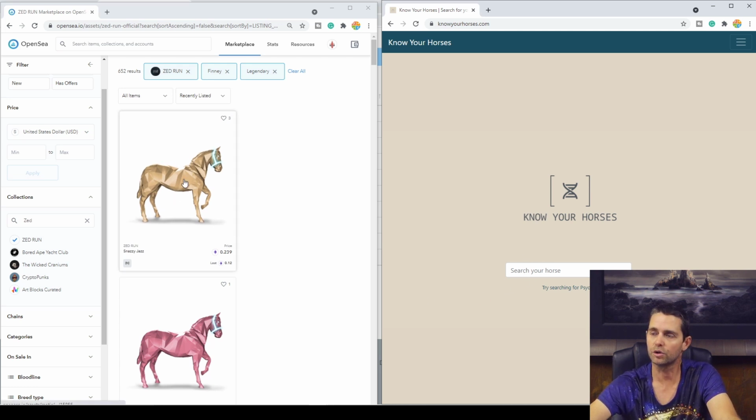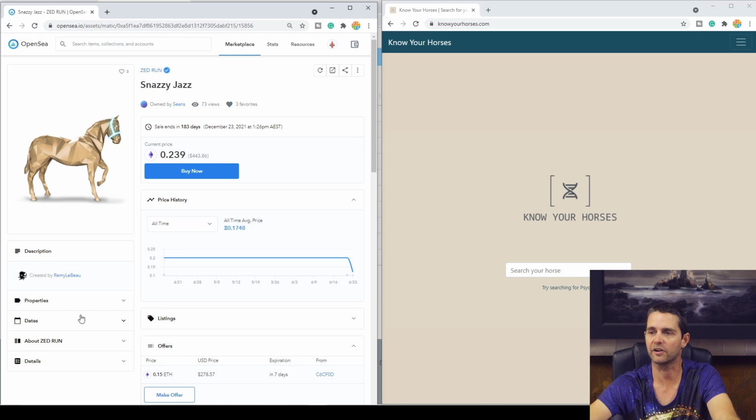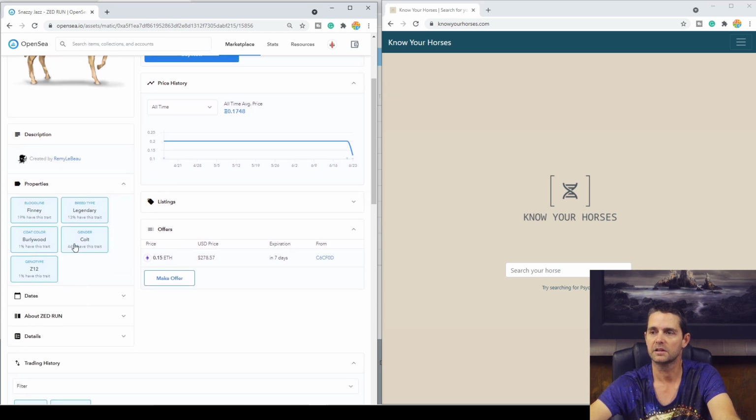Okay, so you can also click on the individual horse on OpenSea and you'll see the price, you'll see any current offers, you can click on properties. Another way to tell if you're looking at a potential fake horse or not is if these genotypes and the coat colours are down around the 1% range. Depending which genotype it is, it could be slightly higher, but the coat colours will normally be around 1%. So keep your eye on that as well. They're the different elements. So this is actually Burley Wood, which is a rare colour. You've got a Colt, Legendary here.